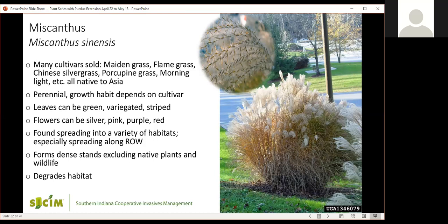What that means is it is now deemed as invasive as, say, your Eurasian bush honeysuckle, that shrub that takes over woodlands. That's also ranked highly invasive in our state. And so this grass is spreading quite rapidly. We're seeing it everywhere. So you want to look for that scientific name, Miscanthus sinensis. And if it says that, it's highly invasive in our state.